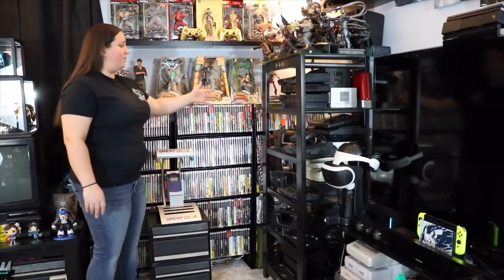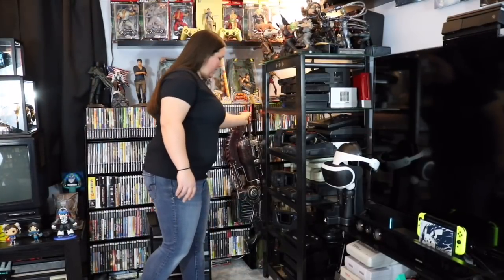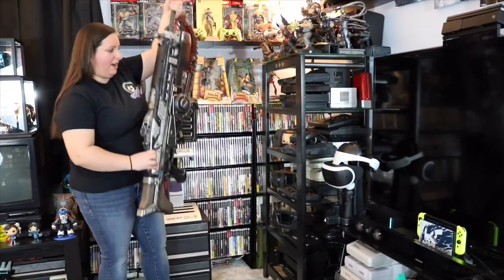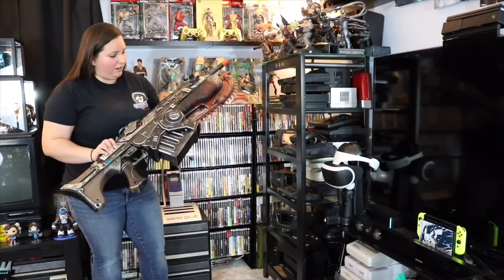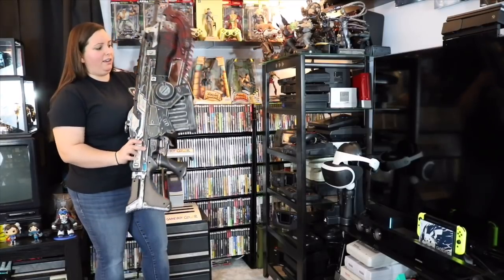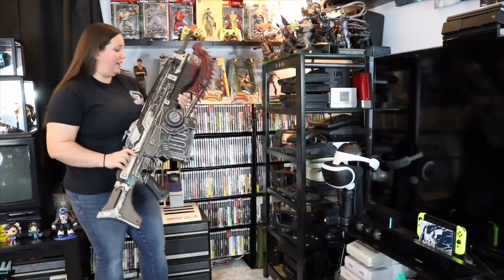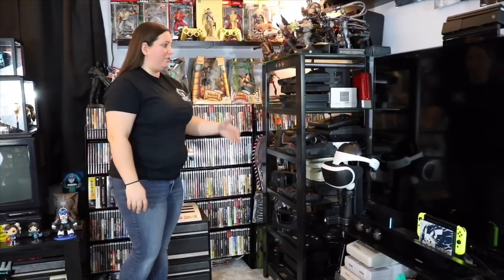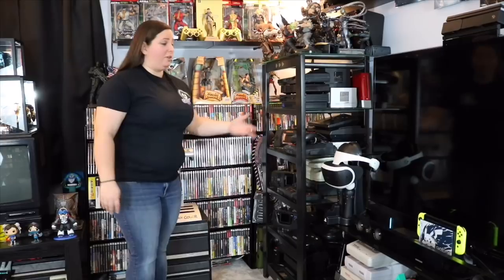And then we have this Gears of War replica Lancer, still in this corner right here, along with another light gun right there. So we have this massive Gears of War replica Lancer, and it's pretty sweet because it has the blood on here, and it is about 3 feet, which is pretty awesome to have in my collection. And then of course this stand right here, this hasn't changed too much. I still have tons of consoles and fight sticks on this stand.